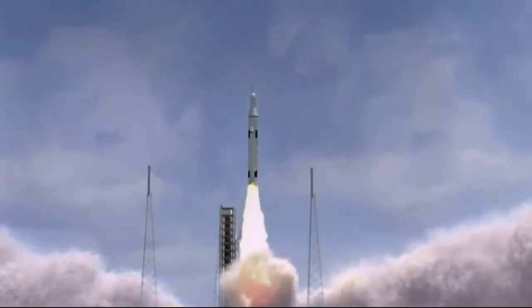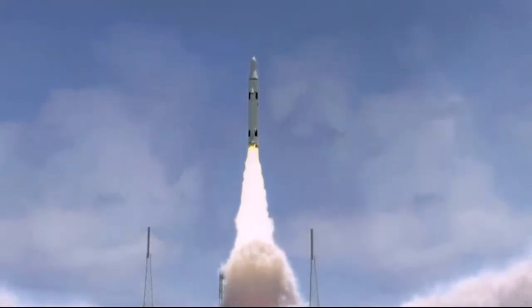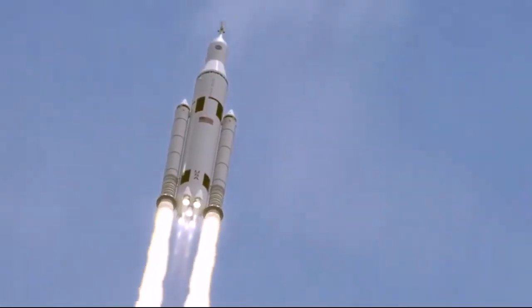A lot of programs take years and years, and for us to have the opportunity to build the first piece of SLS flight hardware and provide it to another program, that's exciting. The first flight test of the full-scale SLS is planned for 2017.